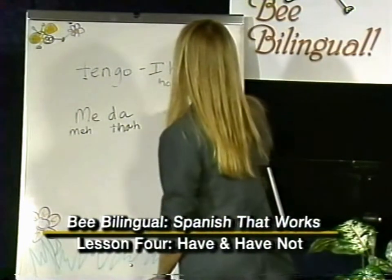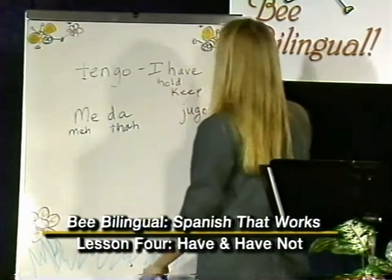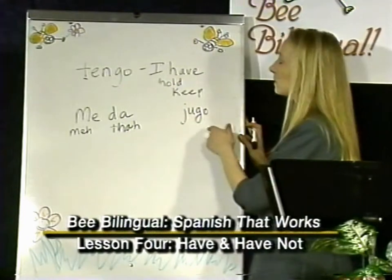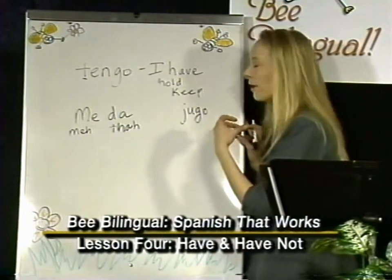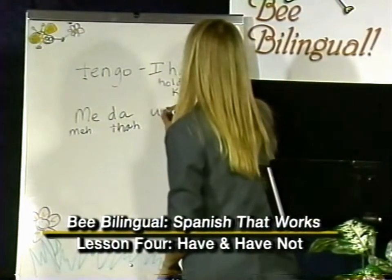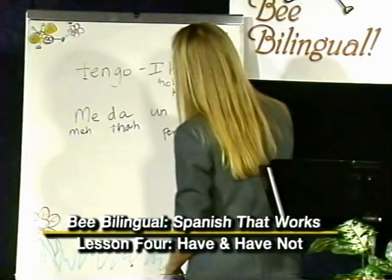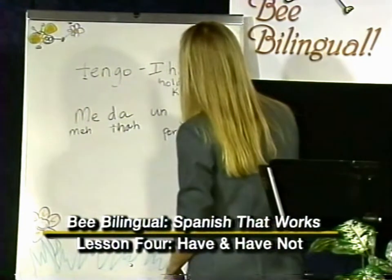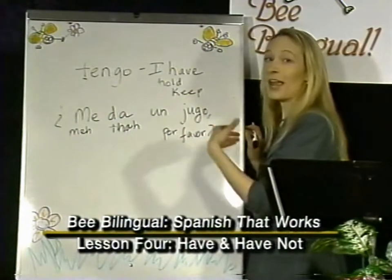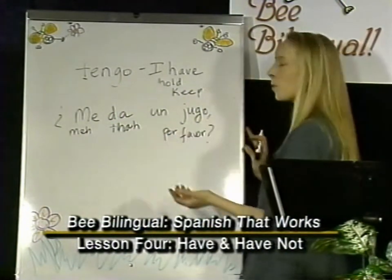Well, let's see. The word for juice in Spanish is jugo. J is like an H sound, and G before O, A, or U is similar to the G of go. Sometimes sounds a little softer. Jugo, jugo. Me da, and then a juice. Un jugo. And we'll add por favor just to be nice. Always helps to be polite. So this is the way you would ask if you could have something in a restaurant or other kind of situation. Me da un jugo, por favor.